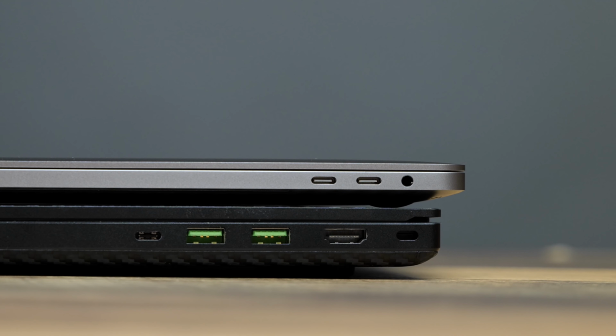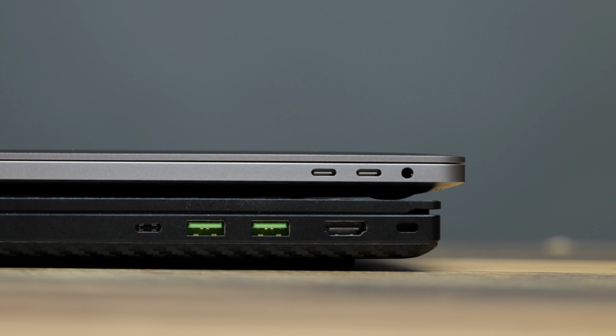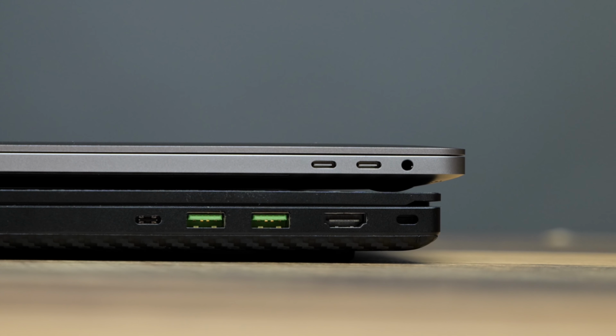It's got 4 Thunderbolt 3 ports and a headphone jack. It's kind of slim pickings there for I.O. Don't get me wrong, I am a gigantic fan of Thunderbolt 3's versatility, but that's all you're gonna get.